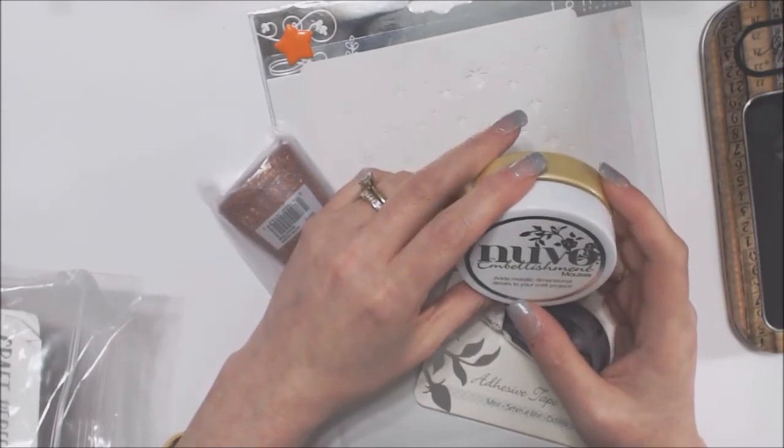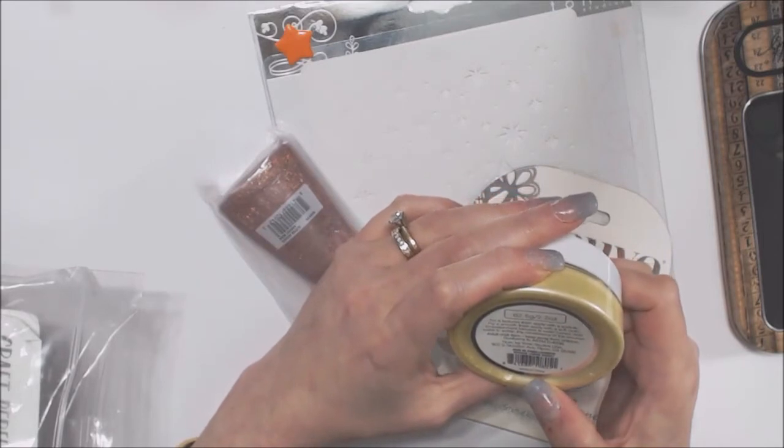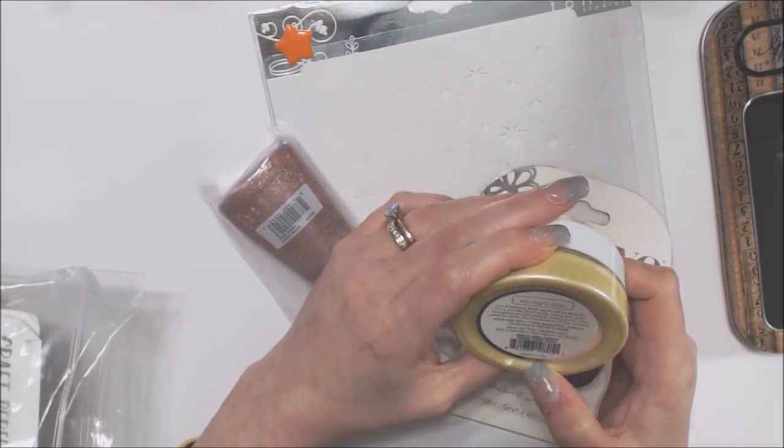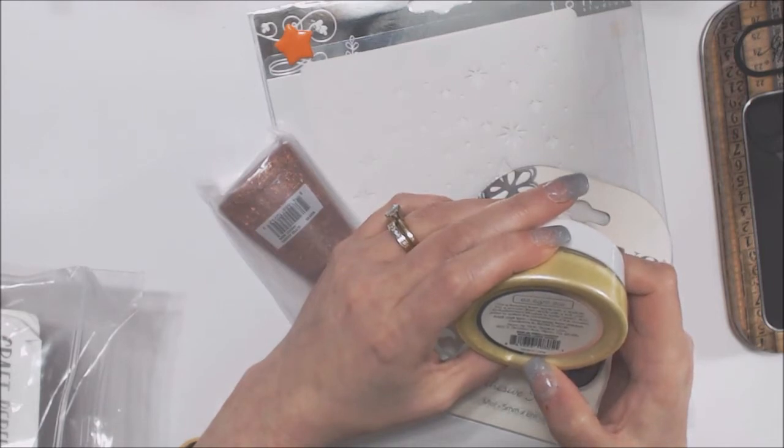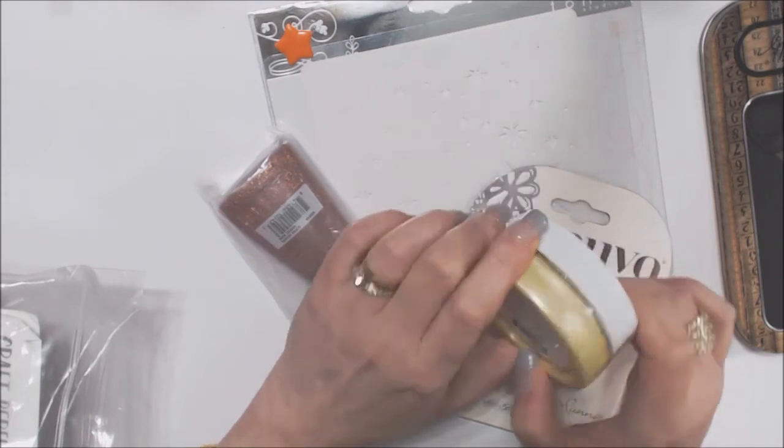Embellishment mousse adds metallic dimension details to your craft project. For a texture finish, apply with a spatula. For a smooth finish, apply with a cloth. Embellishment mousse is water based. Add water to soften the consistency.